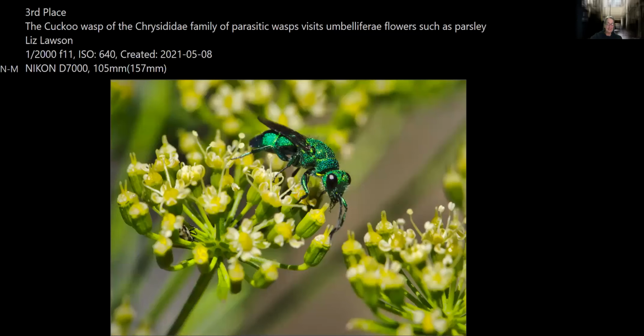Third place, Liz. Wow. This was in her backyard. She planted parsley and was amazed at the number of bugs that showed up and how exotic they all were. Wow. I'll let her know.